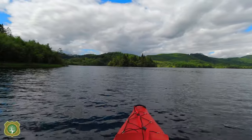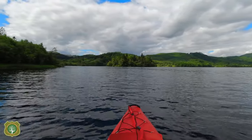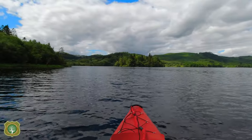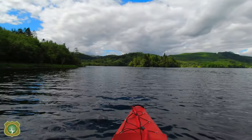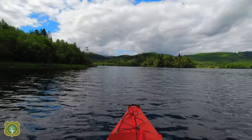So what I'm going to do, rather than go around the left, because I came around that way, now I'm going to go to the left and go a little bit further round. I think there's an old boathouse or another tiny little island there. Then I'll circle back.